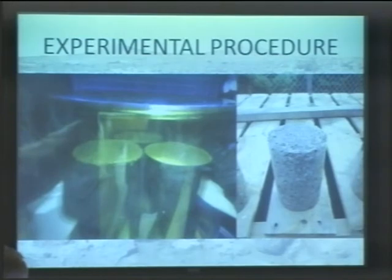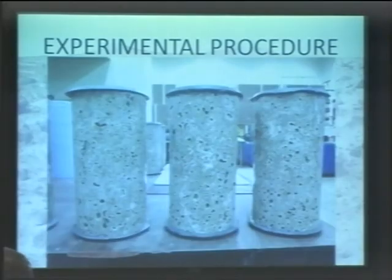Now, the problem I had was I wasn't able to vibrate the samples to get the dissolved air out of the mix, so I had a bunch of air bubbles. In use, the concrete would be subject to heavy vibration to force those air bubbles out of the mix, so it sets up solid without those bubbles. So those were the samples I had.